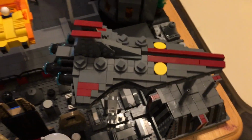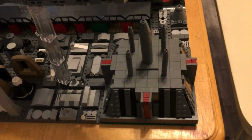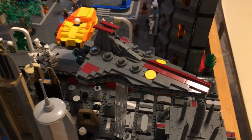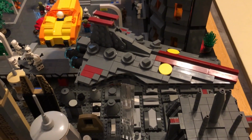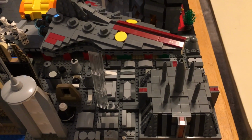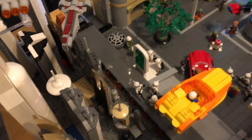Anyway, I think the Jedi Temple is supposed to be something like 2 kilometers wide, something like 2 kilometers tall. Venators are a little over, I think, 2 kilometers. Correct me if I'm wrong. It's been a while since I've seen the specs, but it's taking off, flying out over the city, going above the Jedi Temple district over here. Over towards this way, I've got a few more things.